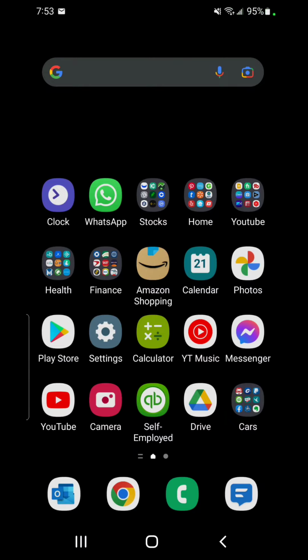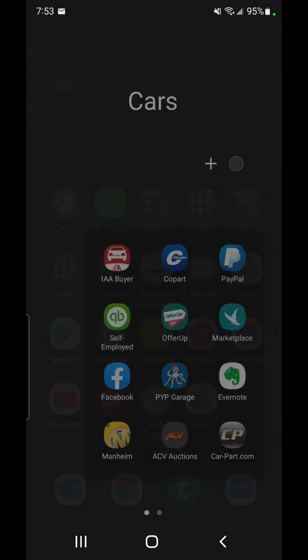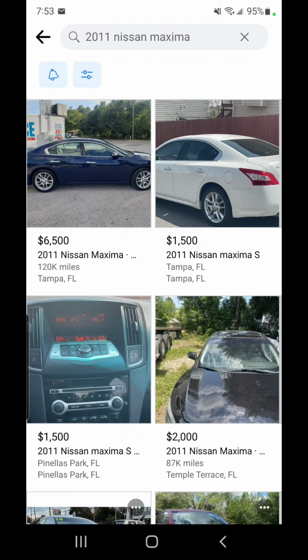With that being said, this is just a quick little short, I hope, or it's intended to be at least, of just some of those hidden gems. And like I said, guys, I do have the dealer's license, but I'm still all over Facebook Marketplace. So let me show you what I like.